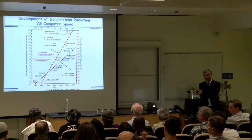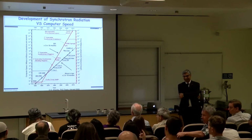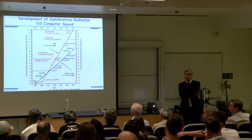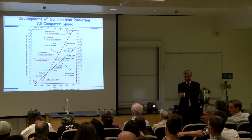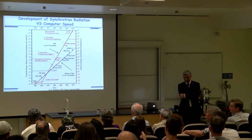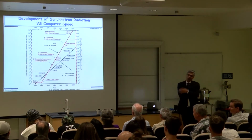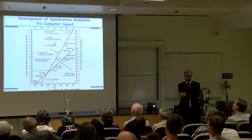Yes? Wait, are you saying that for Moore's law the computer increases slower than, huh? It doubles every 18 months. That's known as Moore's law. Okay, and then the SR one, it triples every 18 months. But that's with the X-ray brilliance side. Yes. Okay, so one is speed, the other is brightness. Okay. Right. Thank you.